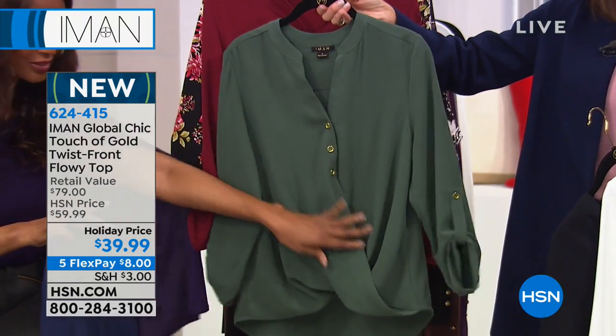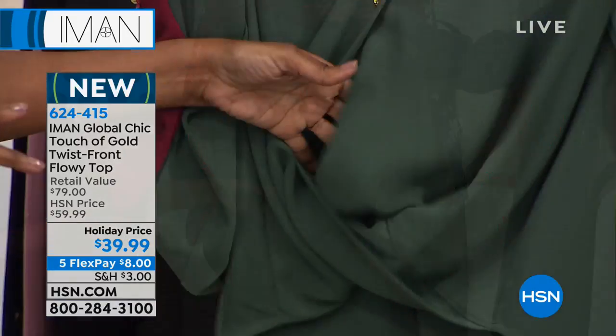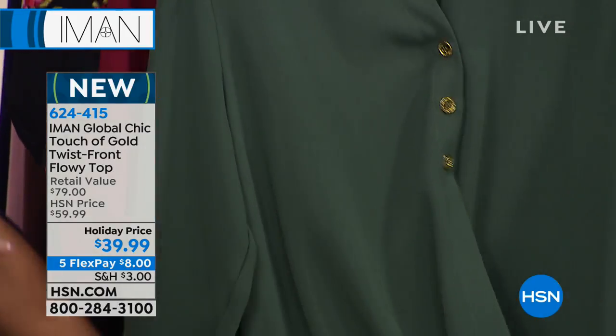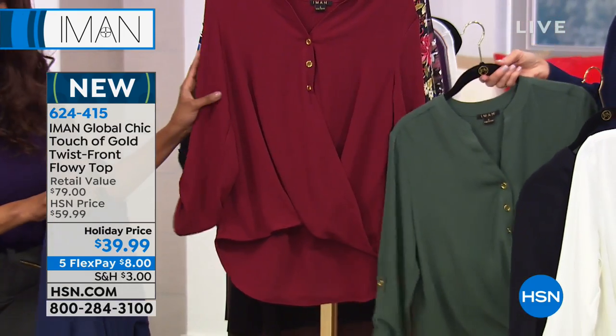You have that pleat, but the pleat will not open on you. A lot of fabric in it. Buttons to keep it in place. High and low at the back. So it's really great on the body, as you will see on the models.